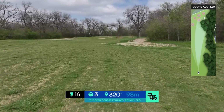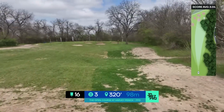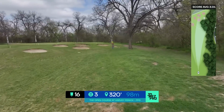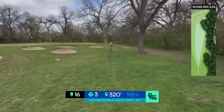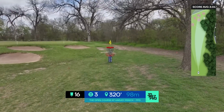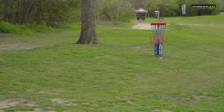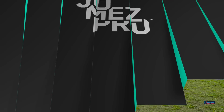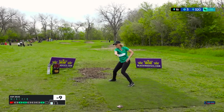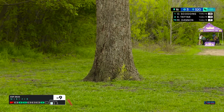Hole 16, 320 feet. Looks like a headwind, huh? Sure was. And a nice turnover that is very difficult in these conditions. It plays a little longer than 320. The main things you want to worry about are just those hazard bunkers on the left-hand side. If you throw something overstable, try to flex it, it could come back and get a little skippy into those and make putting very difficult to save par. The headwind definitely made this one a bit tough, although it doesn't look bad right now. No, it looks pretty calm. Yeah, again, I played all these before the delay, so my information might not be totally accurate.